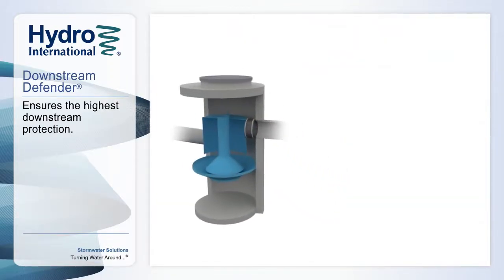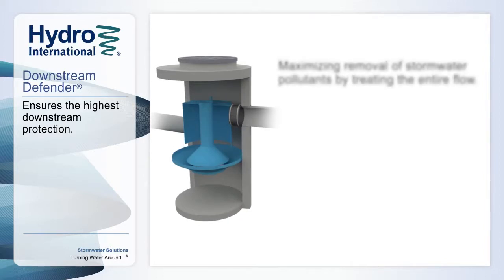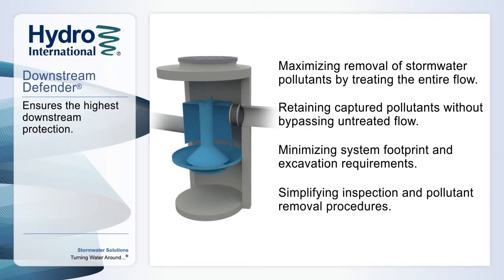The Downstream Defender outperforms all other separators through maximizing removal of stormwater pollutants by treating the entire flow, retaining captured pollutants without bypassing untreated flow, minimizing system footprint and excavation requirements, simplifying inspection and pollutant removal procedures.